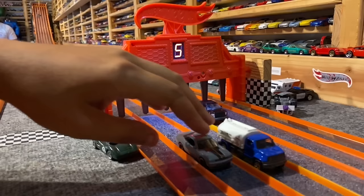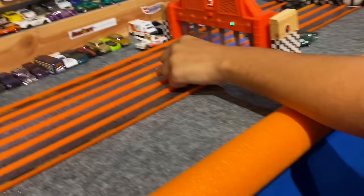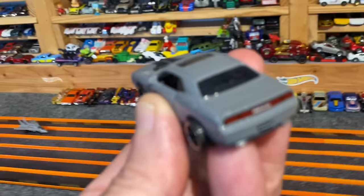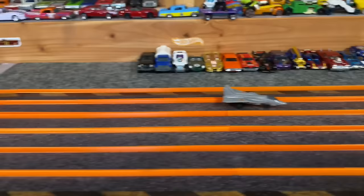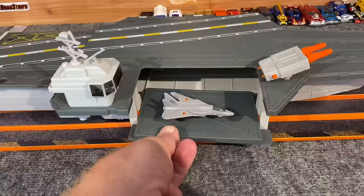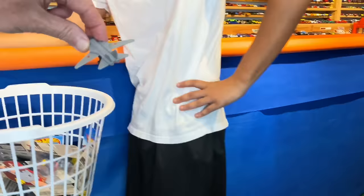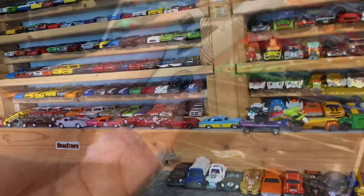And look at this, the Challenger. Is that the Challenger? Yep. The Challenger from the Top Gun five-pack pulls ahead. Nice. Oh man, the jet needs recovery. Oh, you ran it over. All right, Dodge Challenger for the win.